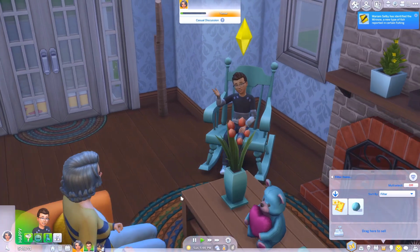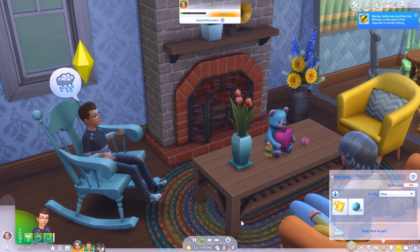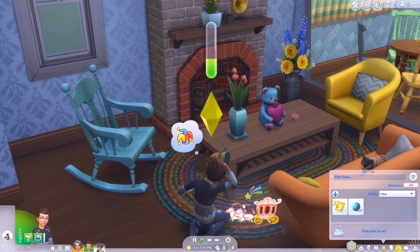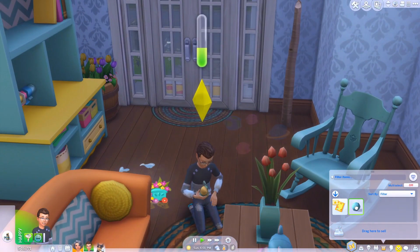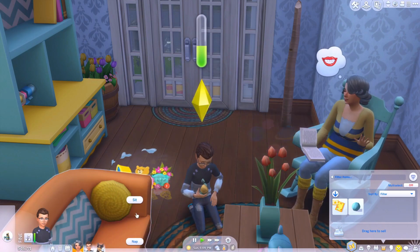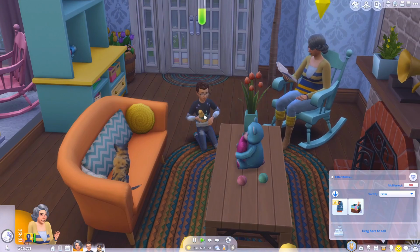I don't know what he did with the little Grim doll. He just put it back down. He did not play with it at all that we could see. I want to see him play with it. Come on, Everett. There he goes. Okay, so he's playing with this. So he plays with it basically the same way as he would with any toy, which is cool. So that's cool.